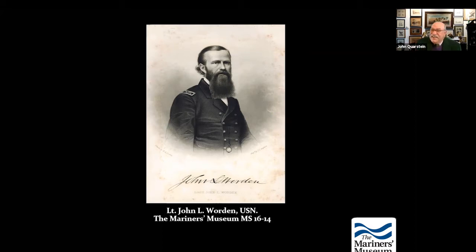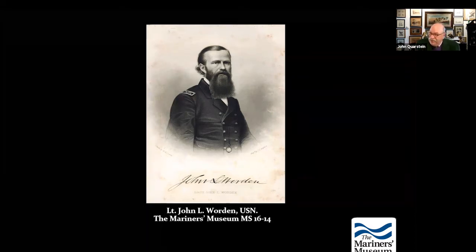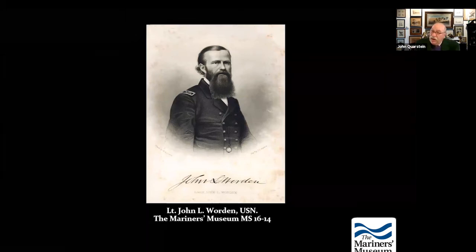It's great that the Monitor had William Keeler writing all about the Monitor. He was the paymaster. Well, the paymaster of the Montauk will do the same thing. He says that the ironclad went through short, choppy waves as we steamed into them and would overflow over the deck. And the heavy waves forced everything into whatever crevice it could come in.